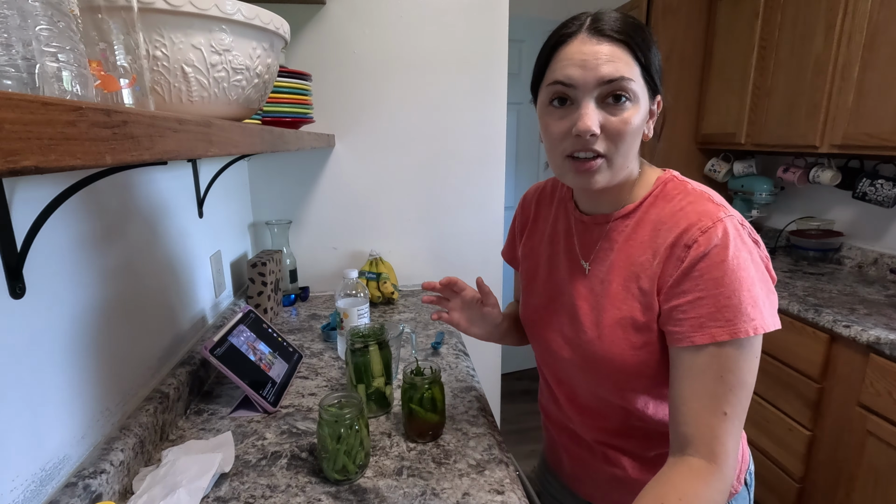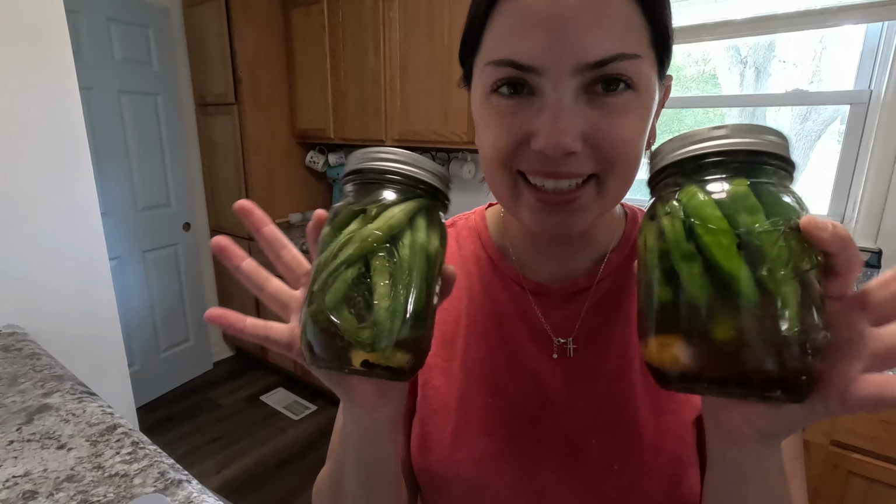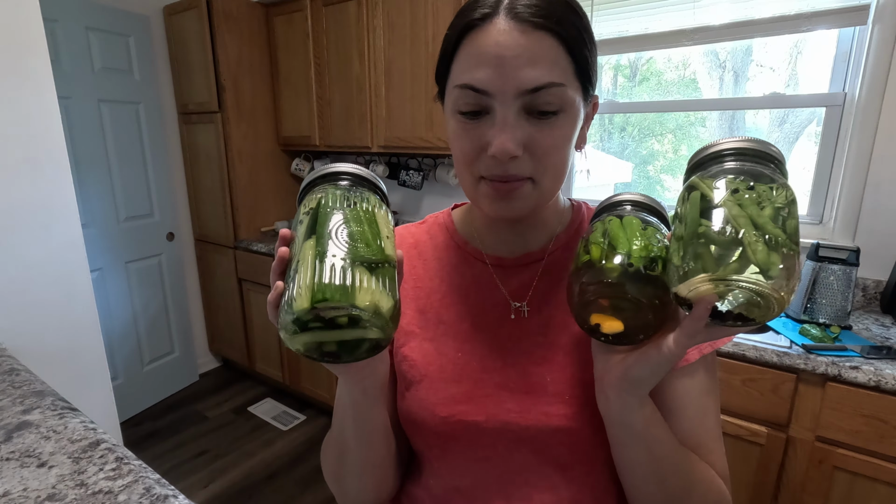And now we put all the lids on and we shake. And then we just leave them in the fridge for a couple of days. Here is our finished pickles. They look so cute. I'm gonna stick them in the fridge now and we'll move on to our next recipe.